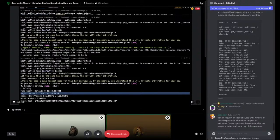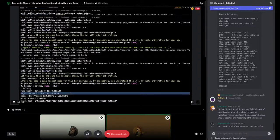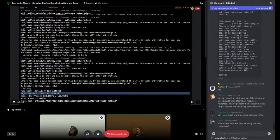So this POW for most people's computers will take a little while, as you can see on Ala's screen. He's doing 35 million. It's not going to take too long. It'll probably be a couple minutes. It'll go through. Yes, you can solve a proof of work on your Mac for sure.